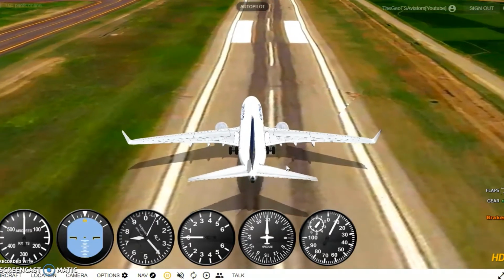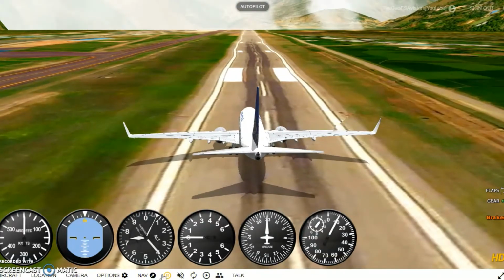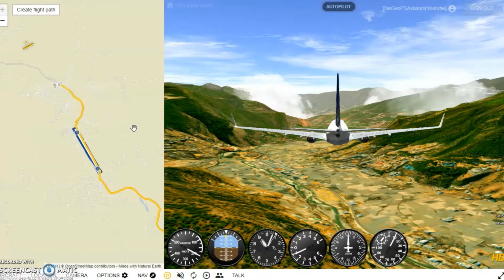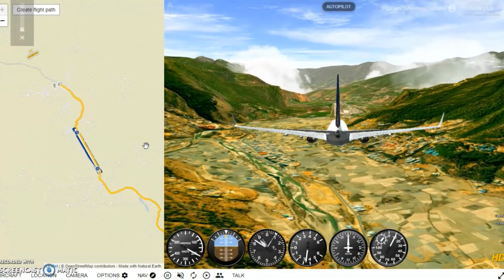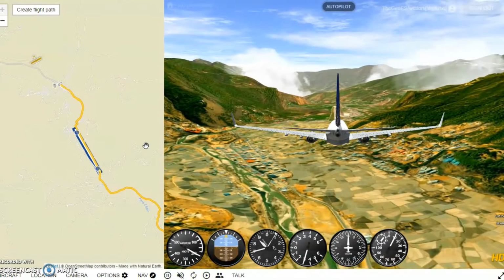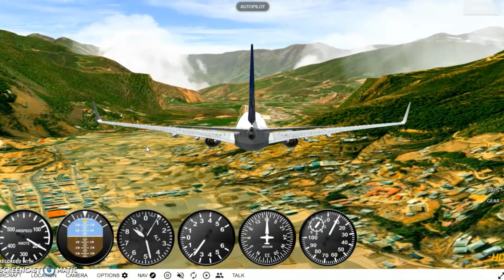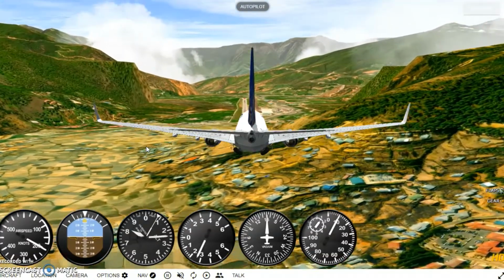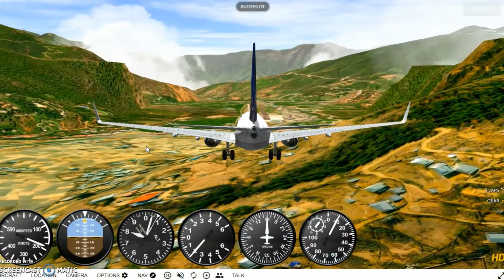Alright. First thing I notice is this runway is kind of wiggly. Okay, let's try landing here first. Had the sound on. Okay. Let's try and land here. Flaps down. Ooh. Okay, gear up. Look at the speed. Yeah, there's this bad little ridge right here. That's not fun.